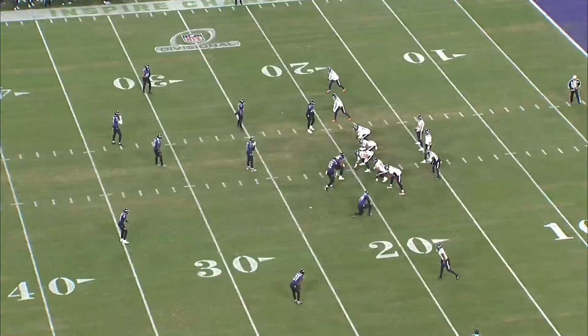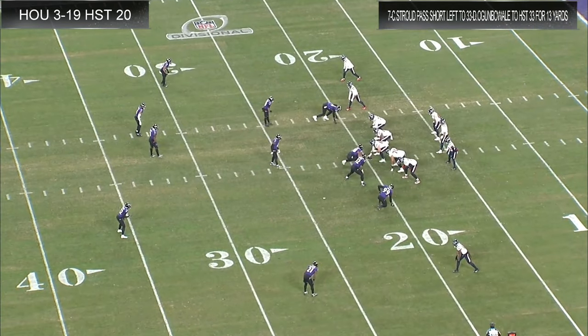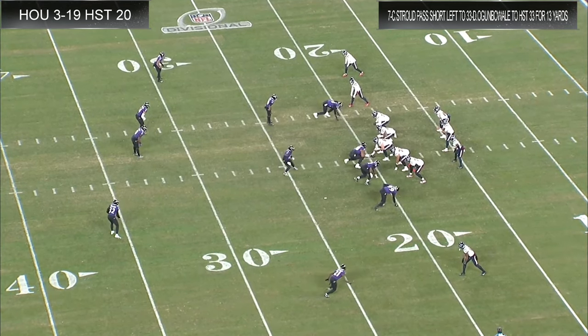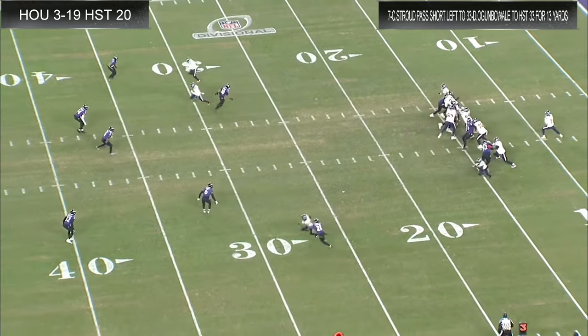And the last one, 3rd and 19. And again, look at these down and distances. 3rd and 19, 3rd and 17, 3rd and 21. Hey, you really ain't seen very many 3rd and mediums. You saw that one 3rd and 1 that we stopped them on. But these have been 3rd and long distances, which means we win it on 1st and 2nd down. You're only going to get a 4-man rush. You get a little stunt by Oweh.